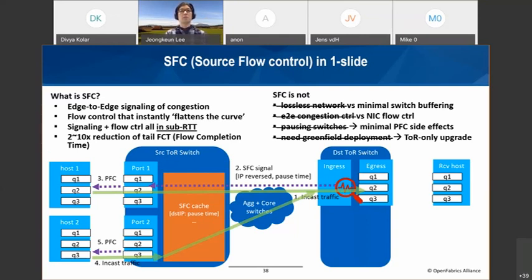As you can see here, maybe can you click 2 more times, please? Thank you. Yeah, so while this SFC signaling reaction is happening within sub-RTT time, the packets going into this congested queue will be drained and eventually hit the receiver and then be acked back. So the end-to-end congestion control is still seamlessly working, and longer-term congestion can still be handled by the end-to-end congestion control.